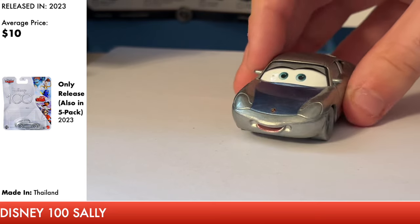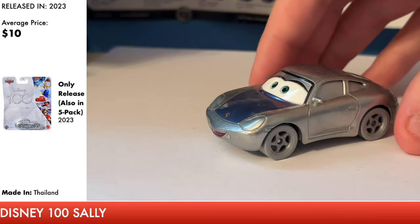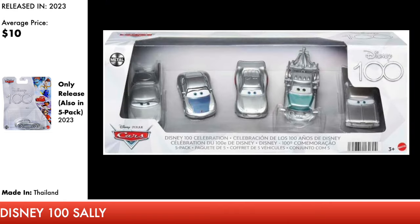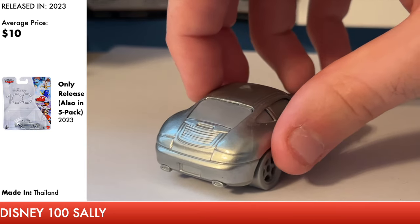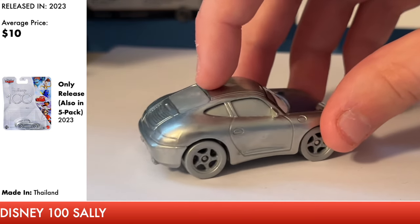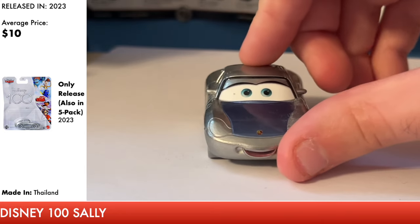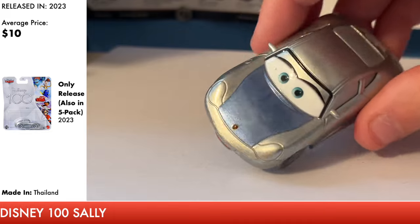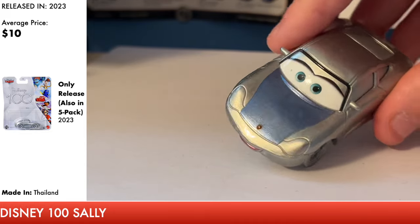And our final Sally comes from 2023 as part of the D100 line. This was a series of cars made in the main line in order to celebrate Disney's 100-year anniversary. Mattel took a really cool approach for these cars, painting them all in a beautiful platinum silver. They almost look like statues, and each of them were just given one splash of color to reference their original color. Sally, for example, had her hood changed to a metallic blue.